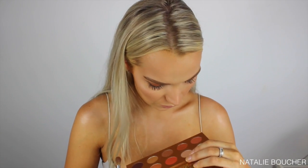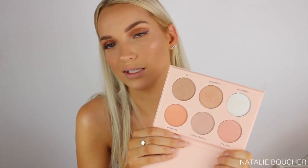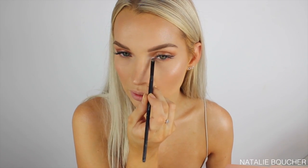So now that the brows are done, I'm just going to take a little bit of that Universal Delight Light shade from the Zoeva palette, and I'm just going to apply a little bit of this under my lower lash line. Now for some inner corner highlight, I'm going back in with that Anastasia Nicole Guerrero palette, and I'm just going to pick up Forever Lit, which is this bright white shade here.